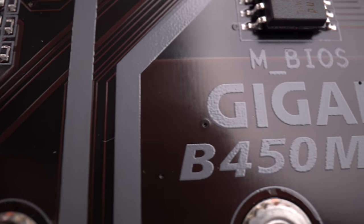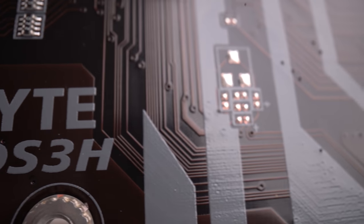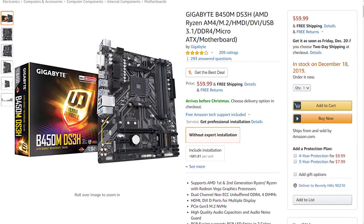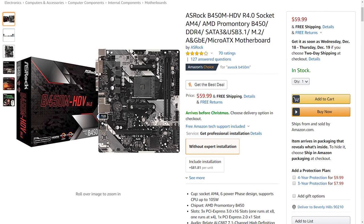The motherboard was also another great deal. I have the Gigabyte B450M DS3H. Got it for $60, normally goes for $73, but if you want a $60 motherboard, ASRock also has their B450M HDV going for $60.